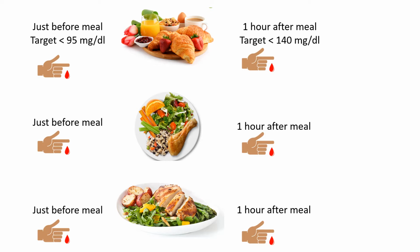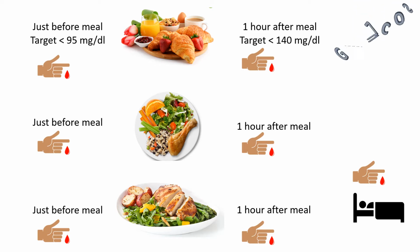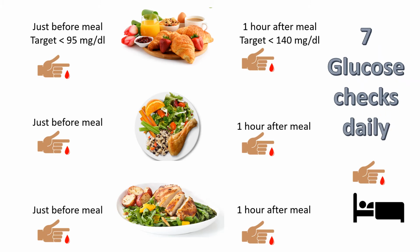So if you have 3 meals like breakfast, lunch and dinner, you need 6 glucose checks for these typical meal times. In addition to that, you need to have a bedtime glucose check as well. What does this mean? People with gestational diabetes need to have 7 glucose checks on a daily basis. This is the bare minimum number of glucose checks that you need to do on a daily basis when you're pregnant.